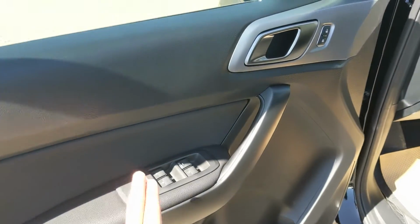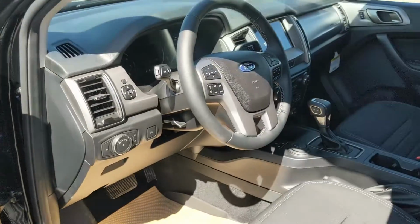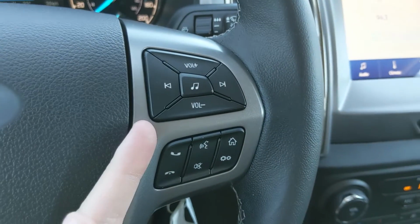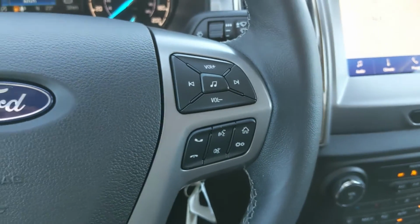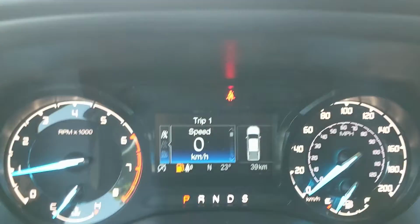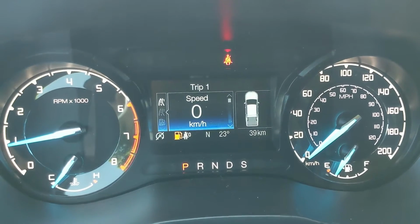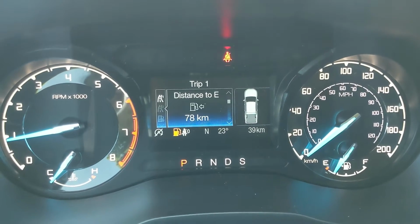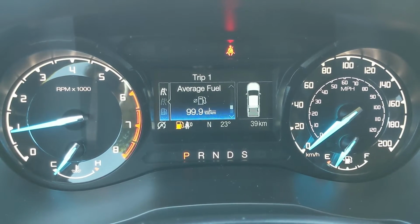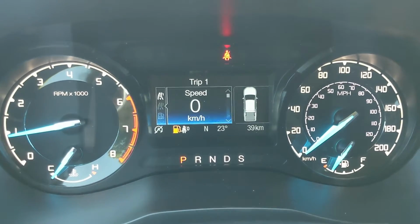Then looking into the front, you do have power windows, power mirrors, and power locks. Now sitting in the vehicle with it running and looking at the steering wheel, on the right hand side you have your hands-free phone and radio controls, and on the left you have your cruise controls as well as your controls for your center info screen here, where you can cycle through your trip 1 and 2 info with a digital speedometer, distance to empty, trip odometer, trip timer, average fuel economy, and all your stats together.